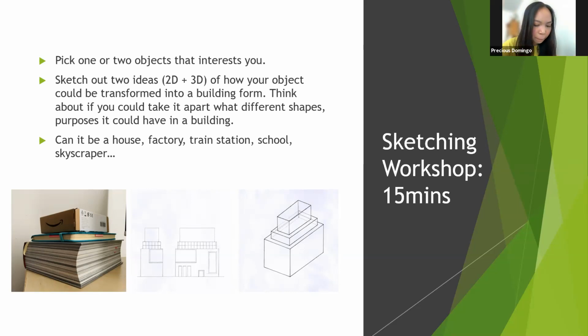So we've had some interesting questions. How important is architecture theory? It is important because what it does is that it puts in a background for your design. So when you're doing your dissertation or thesis for both your bachelor's and your master's, you need that.